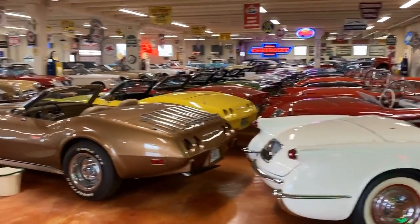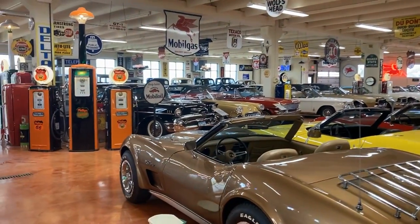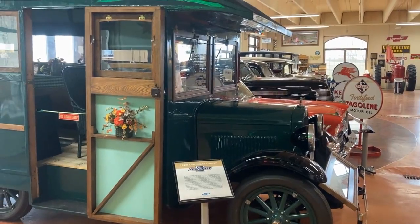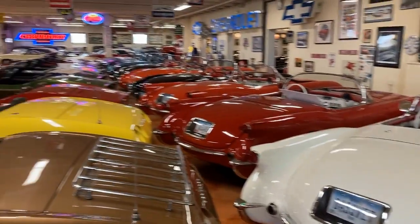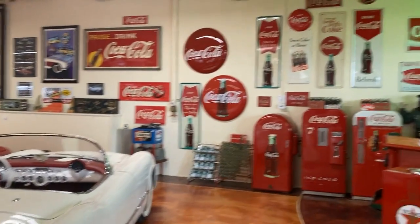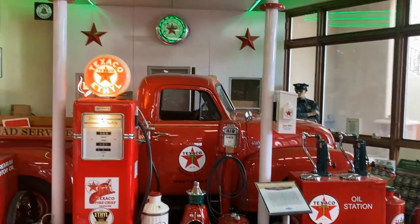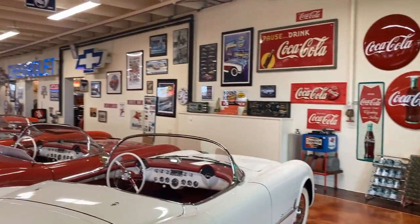Now this is the most impressive Chevrolet collection I've ever seen in my life. 187 Chevrolets spanning from 1912 to 1975. They have at least one from every model, and you'll see how impressive this is. They have every Corvette from 1953 to 1975, and I am just going to walk and talk. There is so much to see. It's pretty insane. I'm just trying to take it all in here. I don't know where to begin.